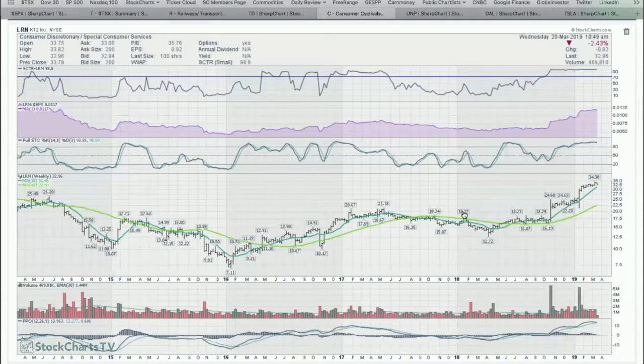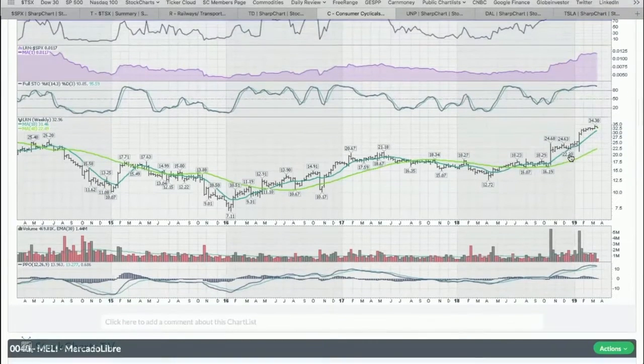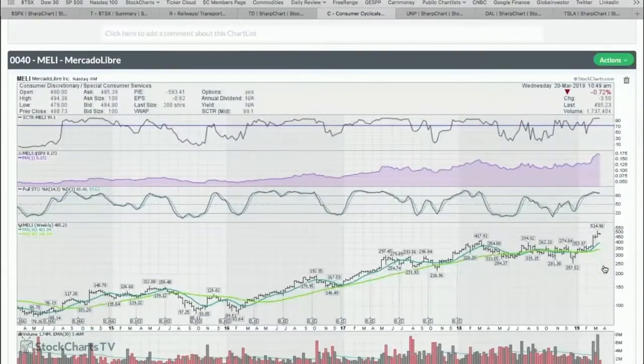K12. This stock clearly broke out last October, but it's doing the same thing. Here's your flagpole, here's your flag, here's your flagpole, here's your flag. Momentum's really high here, so I'd probably wait and hold off on this one.